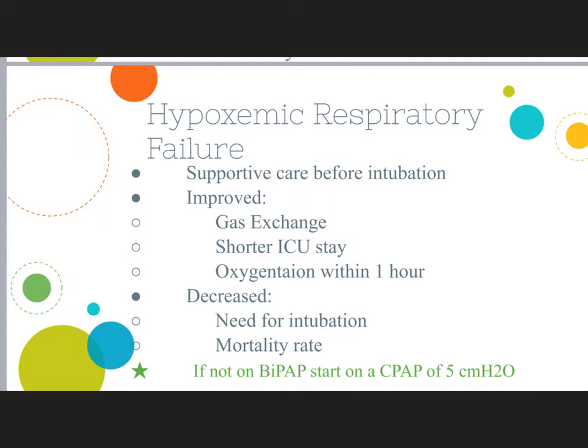If we have a patient with hypoxemic respiratory failure, so they're in respiratory failure because their PaO2 is so low that the body needs help getting oxygen to those tissues, it can be used for supportive care before intubation. So before we intubate that patient, we always pre-oxygenate. So we can use an ambu bag, we can use non-invasive ventilation, or we can use a non-rebreather. Using this is going to improve gas exchange, it's going to decrease the ICU stay, and oxygenation will improve within an hour.